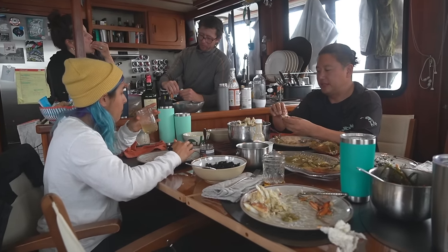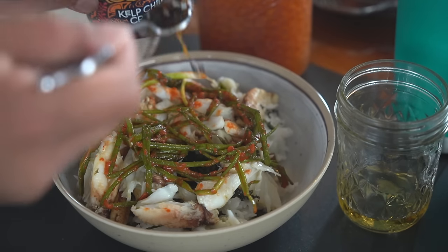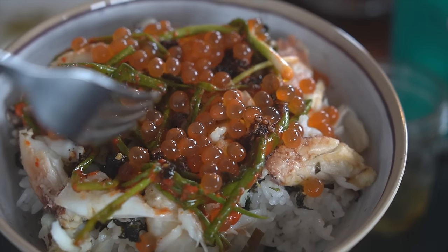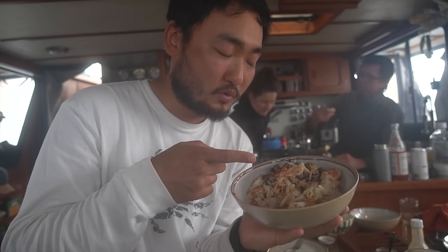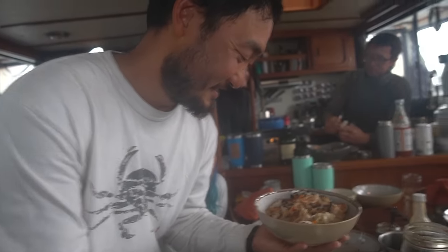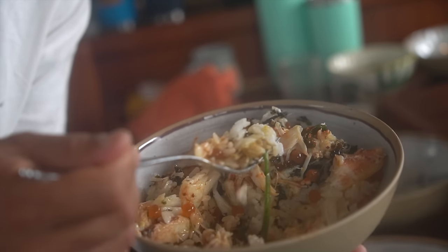We also enjoyed our fresh-caught Dungeness crabs for dinner. A little rice bowl with our fresh cut Dungeness crabs, and a little, what's the seaweed sesame oil one called? Oh, this, kimchaban. It's a little side dish that Hazel brought, and kimchi, scallions, and we have also the ikura. That's a tasty bowl. We spent the rest of the evening watching this coastal brown bear try and catch his dinner.